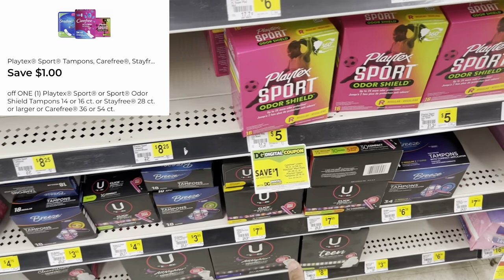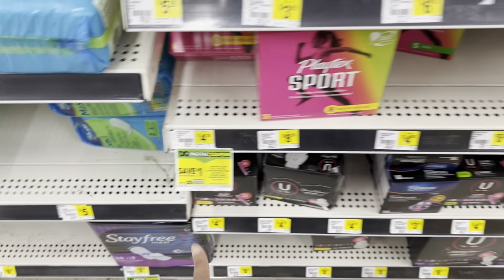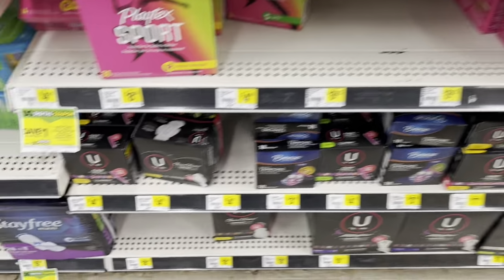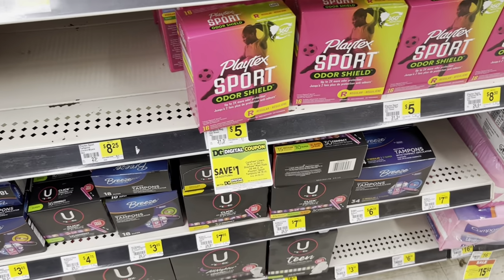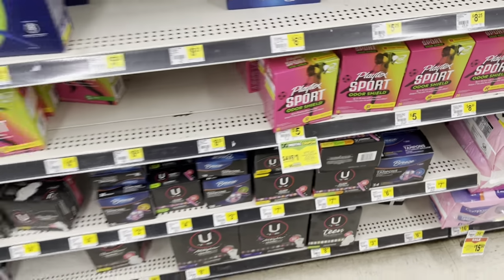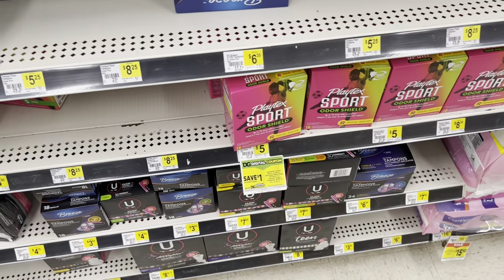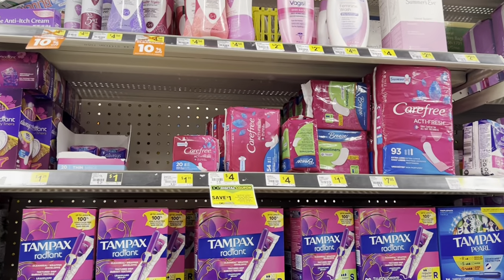Now, these in particular are a little more. These are actually $4.50, but these right here are actually $5. So I guess it just depends on your need. Looks like these come with 14, and then these come with 16, and they're the odor shield. So several ways you can do your deal. And the same digital that works for the Playtex tampons also works for the Carefree liners. So that could also be an option as well.